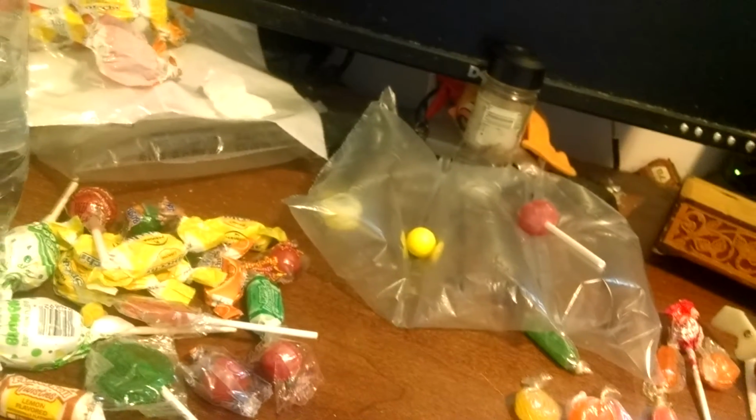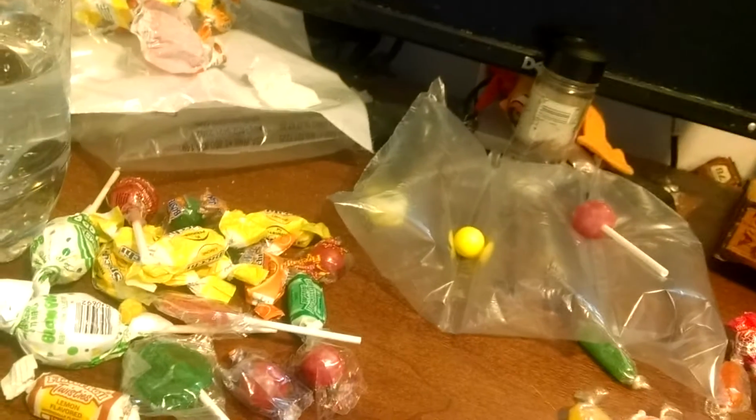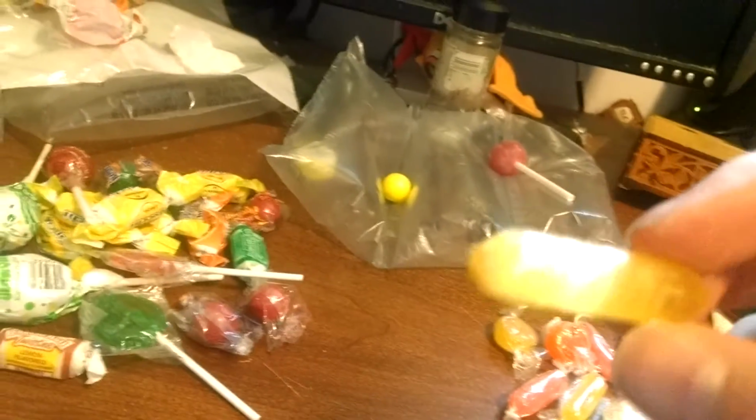Let's try this one. And this one's kind of a weird color. Oh god, that tastes horrible! I'm not sure what the fuck it's supposed to be! Yuck! Ugh. It doesn't have any distinctive flavor. It tastes just like shit. Ugh. No. Those long things usually don't do well with me either, so that's why I'm tasting them now.